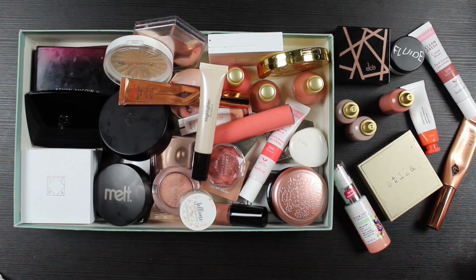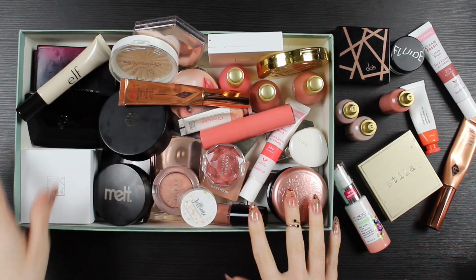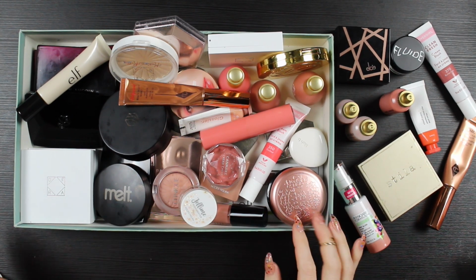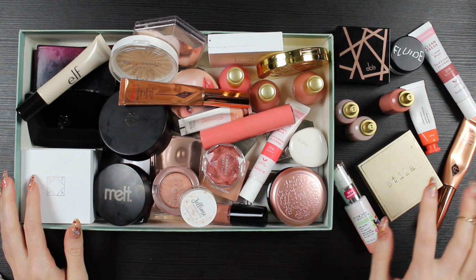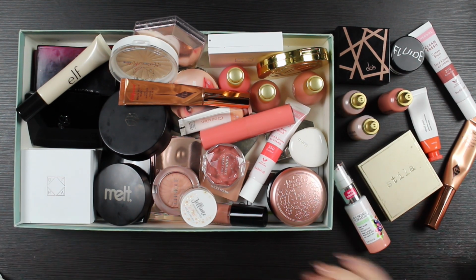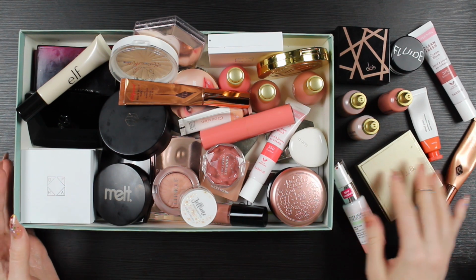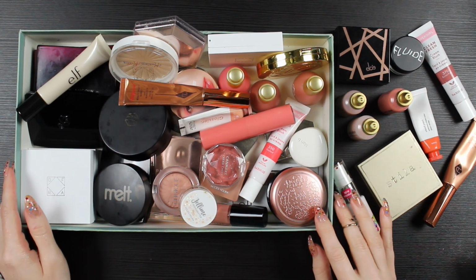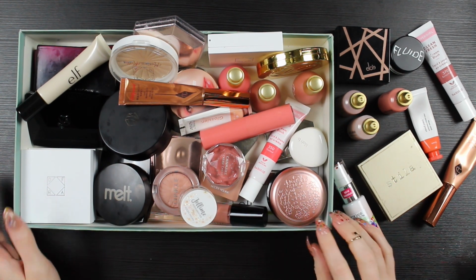Okay, so here's what we're looking at. Here's what has happened. This is the edited collection, and it's not that much less stuff. I've only let go of these products right here. So my collection is smaller by 10. And it doesn't look like much. It's not a huge percentage, but to me, it does actually make kind of a big difference.